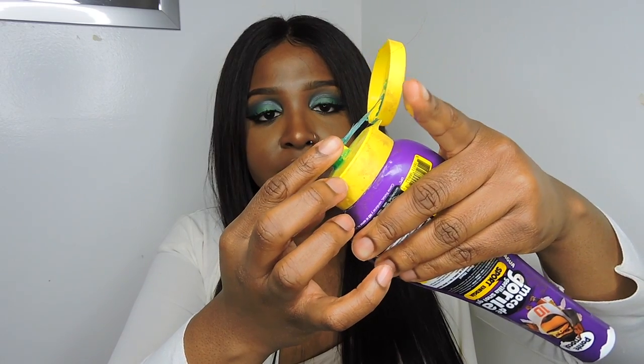The next category that we're going to be going over is the texture. I'm going to be showing you guys the texture of the product. This is the texture of the GOT2B glue, and this is the Gorilla Snot, and it's blue. As I'm feeling it and comparing it, this one feels a little bit thinner than this one, but they basically feel the same.